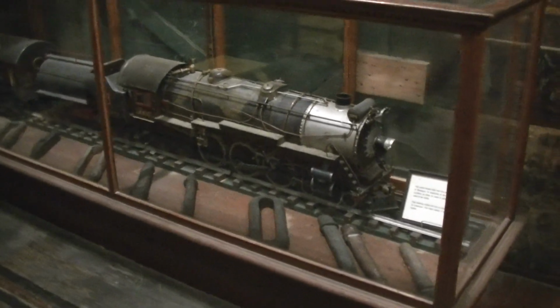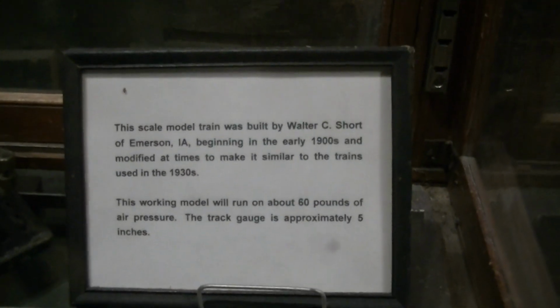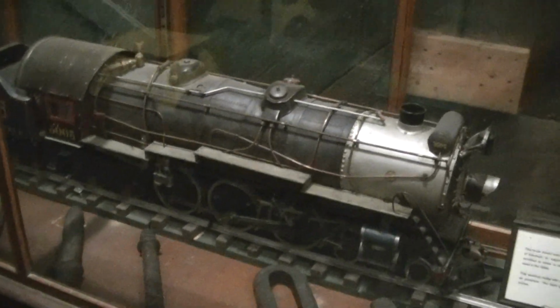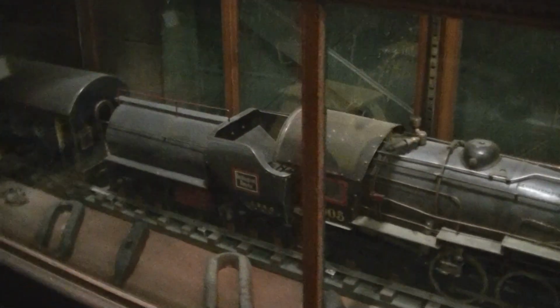Here we are, Pioneer Village in Nebraska, Minden, Nebraska. This is an old model, started by a guy named Walter Short, about 1900s, and he built it all from scratch, I assume. So they didn't make anything. It's a functional engine. He used it to pull cars, of which they have quite a few here.